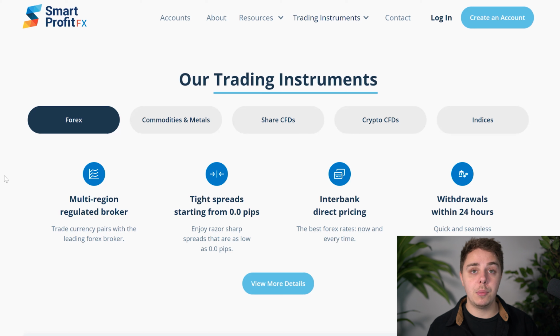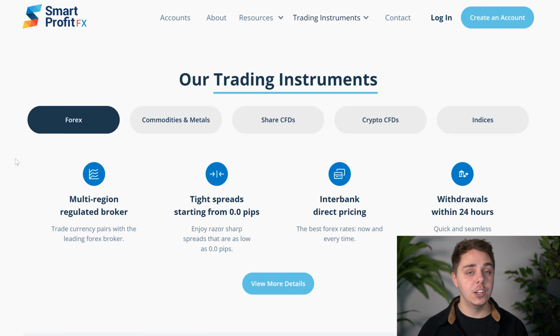I'm sure you probably want to trade some other things as well. Well, don't worry. This broker also has way more instruments than just that. As you can see on the screen now, it has Forex, commodities and metals, shares, CFDs, cryptos, as we already said, and indices. By the way, when I say indices, there's so many indices. It's not just the US 30, not just the NAS, not just the DAX. There's so many more. They even have crypto indices. They have the VIX. They have so many different ones that you'd want to trade, all on this broker.